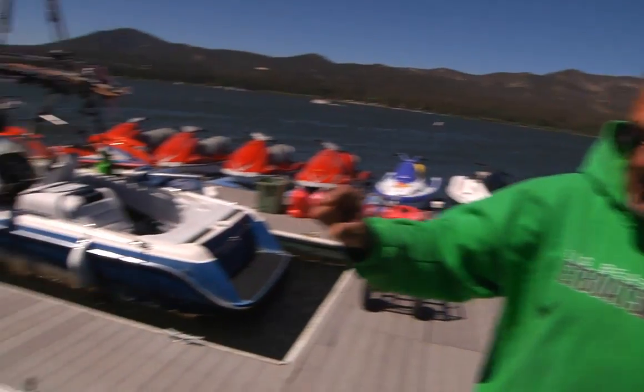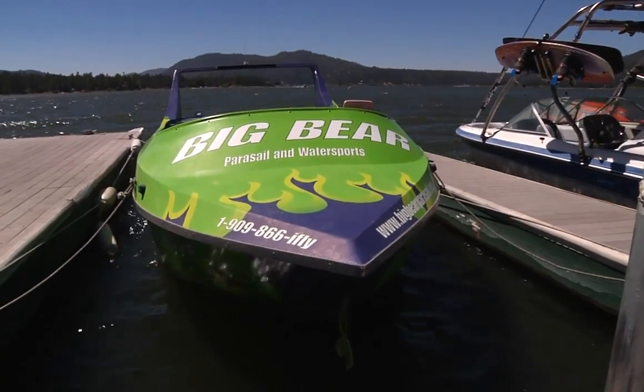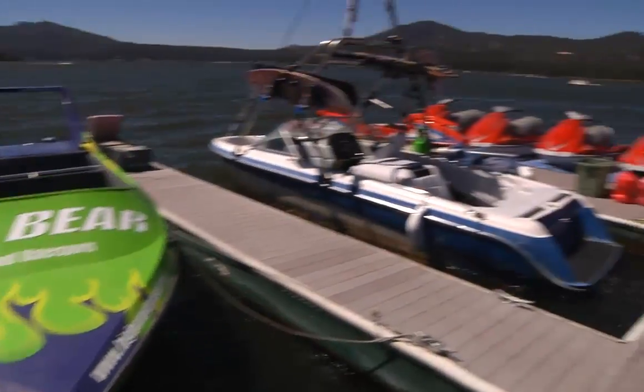So what makes it so unique? Well, the design. It's capable of doing a 180-degree spin in one boat length at full speed. You won't find another boat that'll do that. And it's because of the flat hull, the ability to operate in 4 inches of water, and the big, huge 8.1 liter, 375 horsepower engine.